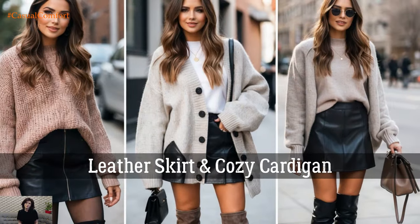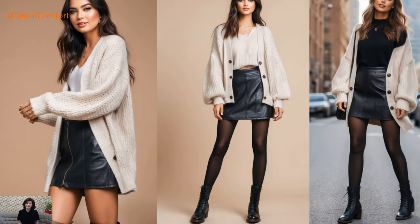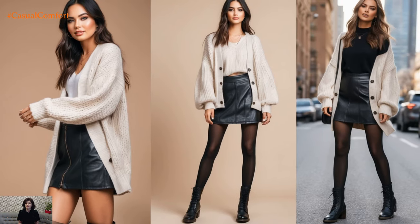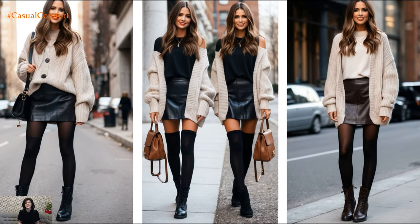Leather skirts add an edge to your fall wardrobe, and when paired with a soft, oversized cardigan, you can create a stylish contrast of textures. Opt for a black or brown leather skirt and a neutral-toned cardigan. The key to making this outfit work is balancing the tough look of leather with the softness of the cardigan.